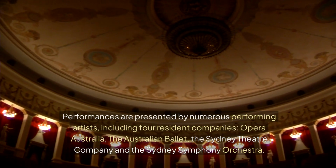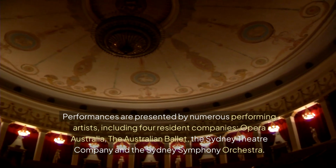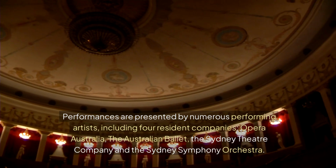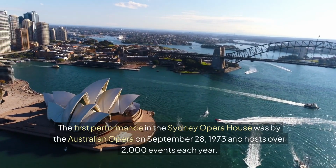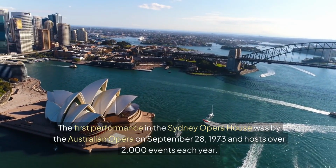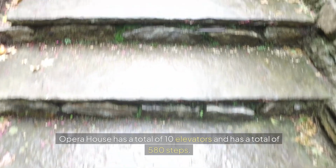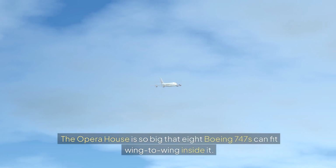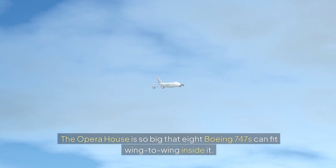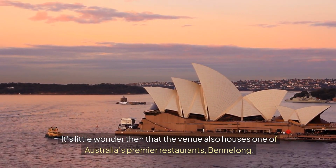Performances are presented by numerous performing artists, including 4 resident companies: Opera Australia, the Australian Ballet, the Sydney Theatre Company, and the Sydney Symphony Orchestra. The first performance in the Sydney Opera House was by the Australian Opera on September 28, 1973, and it hosts over 2,000 events each year. The Opera House has a total of 10 elevators and 580 steps. It is so big that 8 Boeing 747s can fit wing to wing inside it. It's little wonder, then, that the venue also houses one of Australia's premier restaurants, Bennelong.